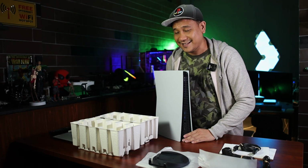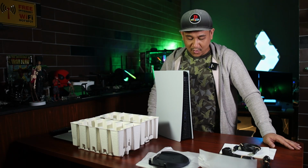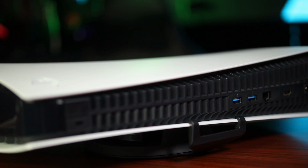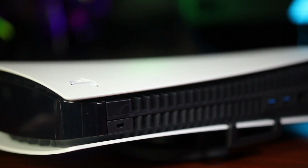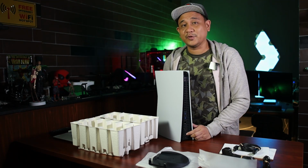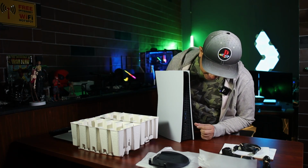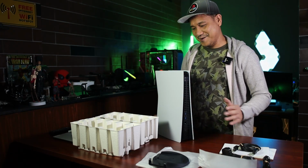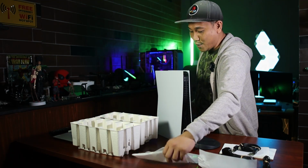Now we have a LAN port just below the Type-A ports. So if you want to transfer your save games or games from your PlayStation 4 Pro or non-Pro to your PlayStation 5, you can easily do that here, or simply connect it directly to the internet. Then we have the HDMI port, compatible to HDMI 2.1, so you can play at 4K 120. And syempre yung pinaka-AC port.